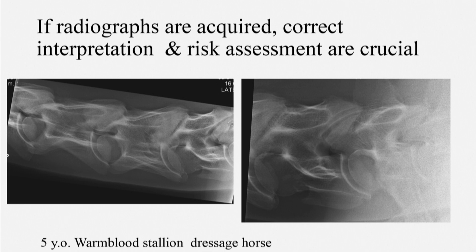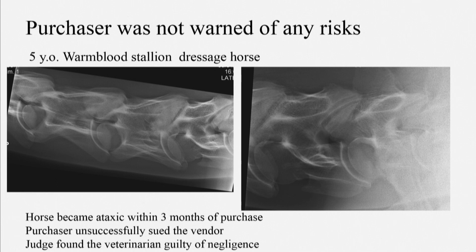The horse was recommended for purchase with no description of any radiological change and no suggestion that the horse was at increased risk of the development of clinical signs. Unfortunately, the horse became ataxic within 3 months of purchase. The purchaser unsuccessfully sued the vendor.